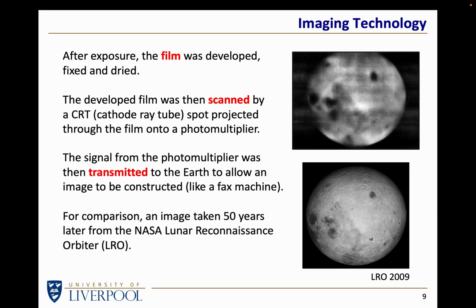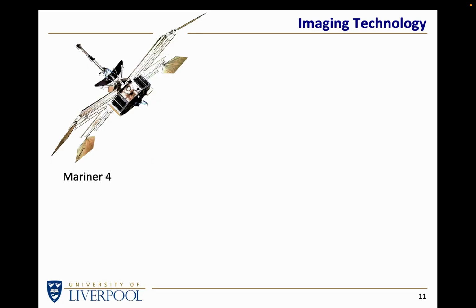For comparison, there's a picture taken much more recently of the far side of the moon, taken with Lunar Reconnaissance Orbiter, one of the NASA probes. And although the quality is better, notice that all the features are in the right place. So this definitely worked. It was tricky, it was difficult, it was technically challenging, but it did give us an accurate indication, albeit low resolution, of what the far side of the moon actually looked like.